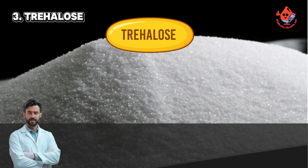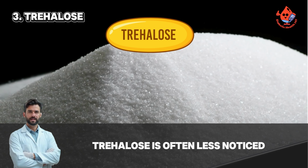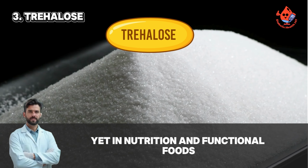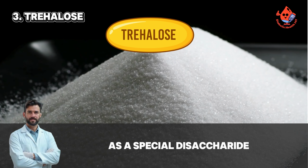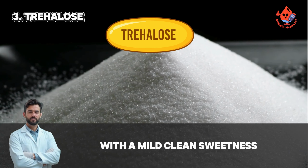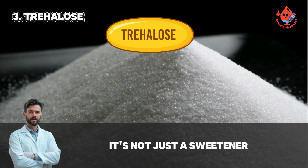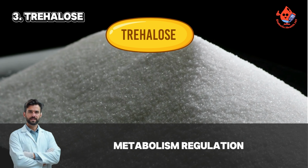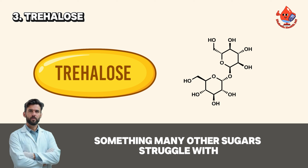Trehalose. When talking about diabetes-friendly sugar alternatives, trehalose is often less noticed due to its limited popularity. Yet, in nutrition and functional foods, trehalose is gaining recognition as a special disaccharide with a mild, clean sweetness and a gentle effect on blood sugar levels. It's not just a sweetener, but also a bioactive compound that supports energy metabolism regulation, helping keep blood sugar stable, especially after meals, something many other sugars struggle with.